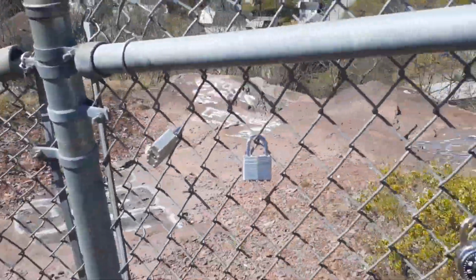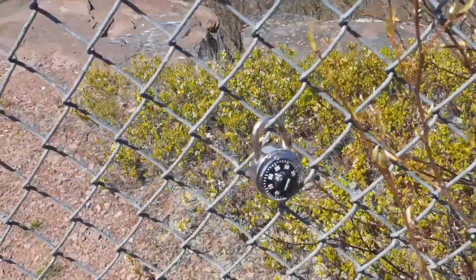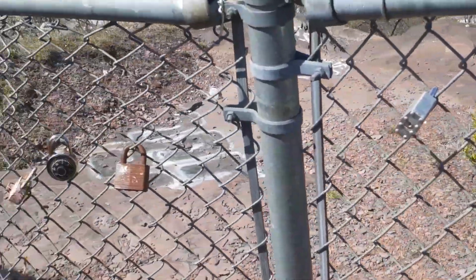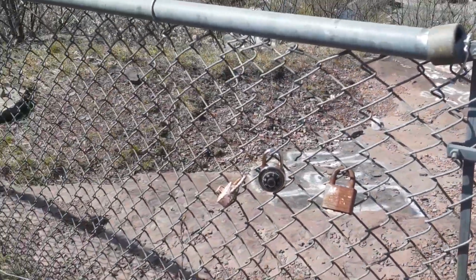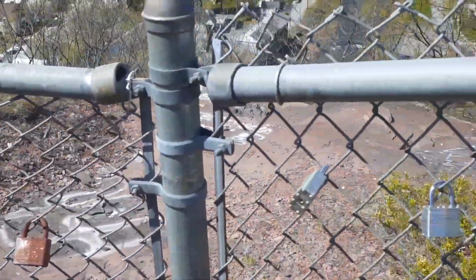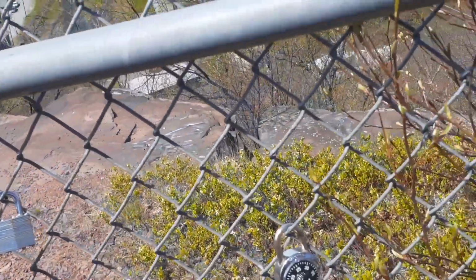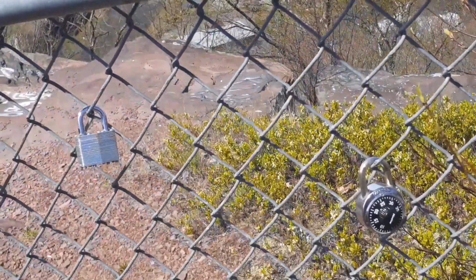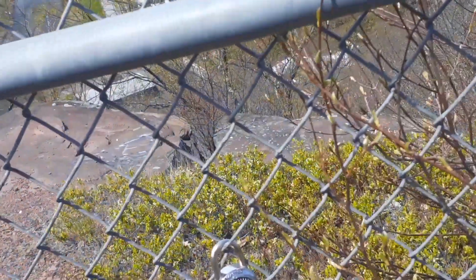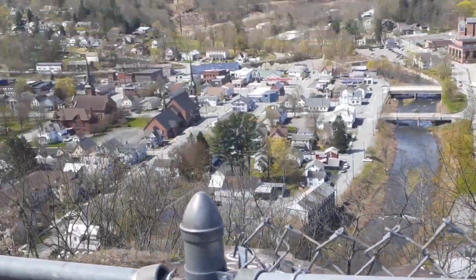There are these locks all over the fence here, and I'm not really sure why they're here. To be exact, they look like the dial ones, like maybe you would find on your lockers at school.